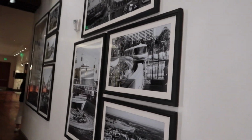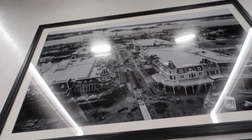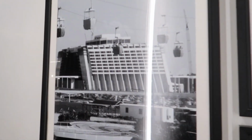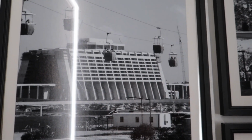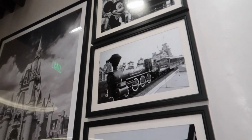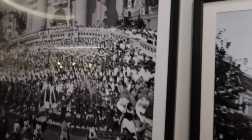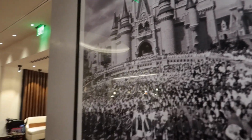It's incredible. And then here's the Contemporary. There's Main Street being constructed. That's a really cool image right there. Then you have the Contemporary, and look, that was the early days of the sky buckets at Magic Kingdom. Did anybody actually experience the sky buckets? I know my parents did. There's Roy giving the opening day speech. And the opening day team of Magic Kingdom. It's so cool.